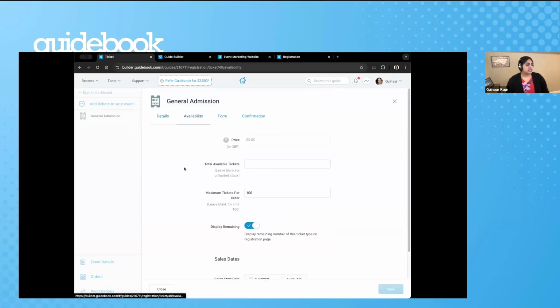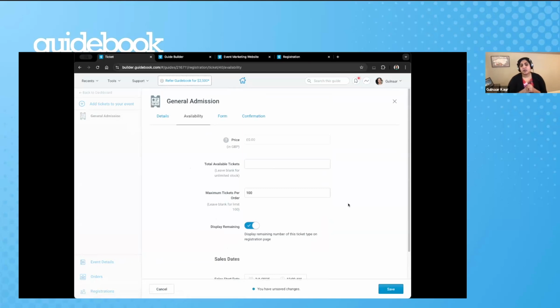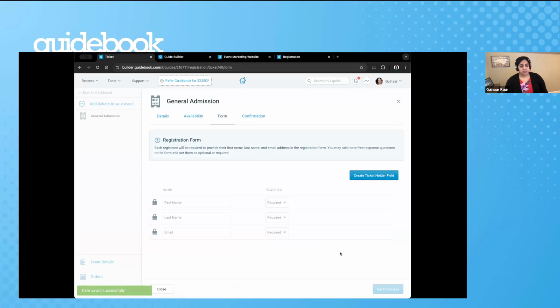The next thing we need to do is figure out our ticket availability. When are these tickets going on sale? Let's get them on sale now so we can see what that reg page will look like. And let's say we have a month-long reg time period. We'll also be able to choose how many tickets are available. If you have unlimited space, great, you can leave it blank. But if you only have space for 250 people, you can limit those tickets. You can also limit how many are available per order. And I'll just drop that down to 4. And we'll click save.